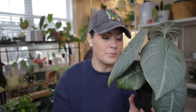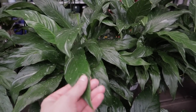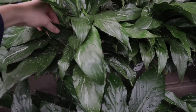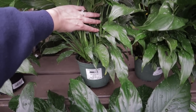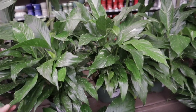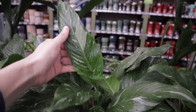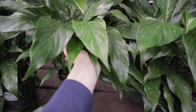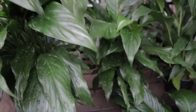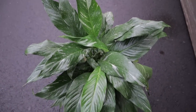Another plant that I was really interested in was the Peace Lily Domino, but the smooth-leafed Domino Peace Lily. So let me know if you think it was the same as a normal one or maybe why it would have smooth leaves as a domino versus the crinkly leaves, because they had both types there. So that one was in the running as well, but I just love the Maharanis.